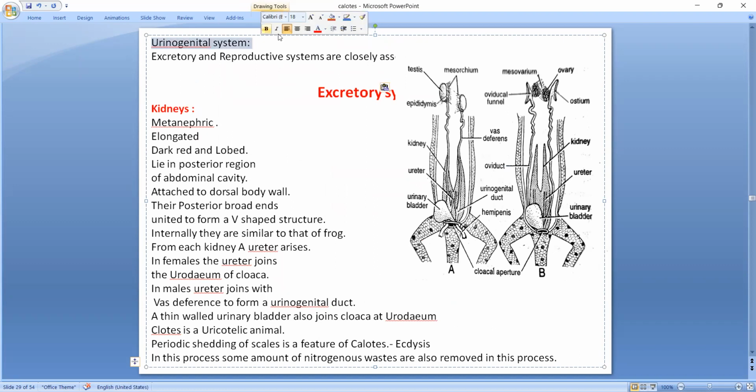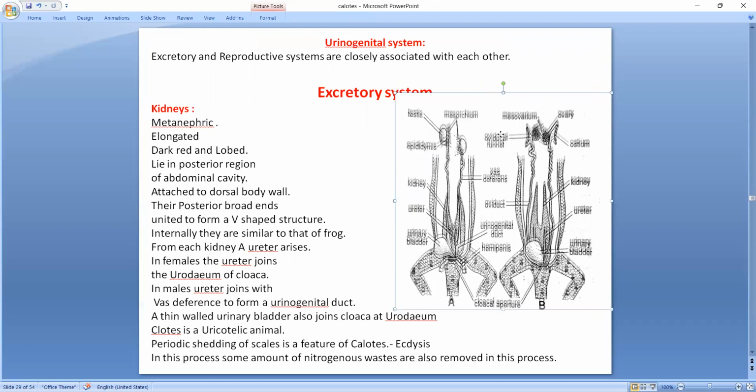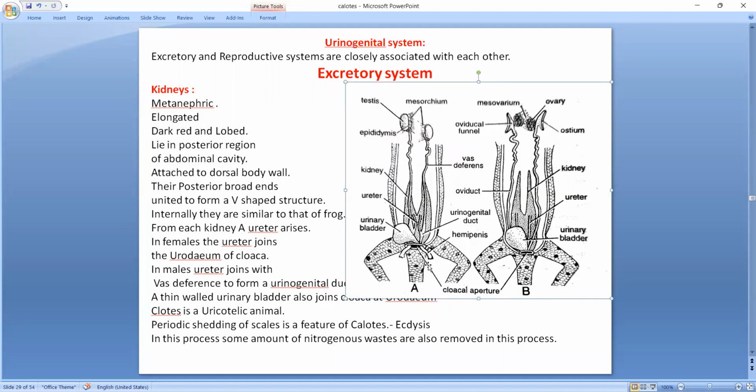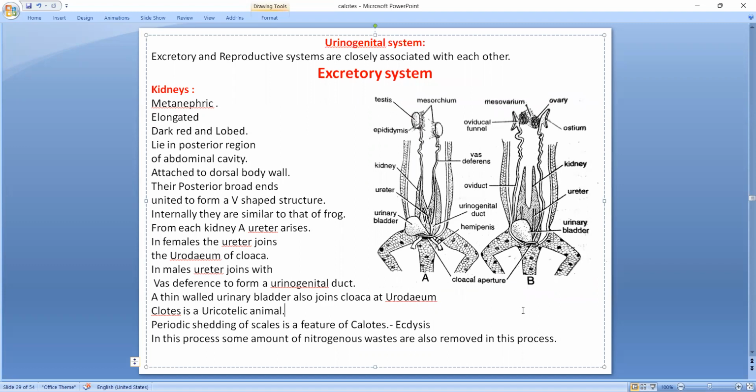And then the urinogenital system. Here we should remember one thing: just like in the male amphibian and fish reproductive system, the excretory system and reproductive system, particularly in the male, are very closely associated. In the female also, ultimately, the oviducts open into the cloaca. So we should call it the urinogenital duct or urinogenital system.